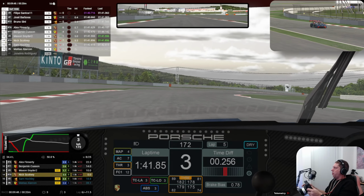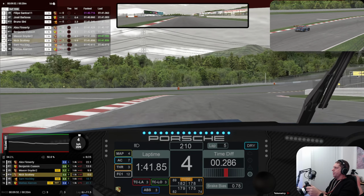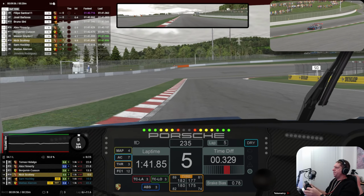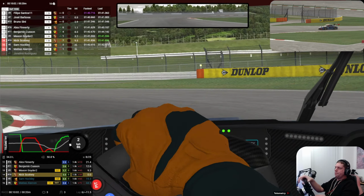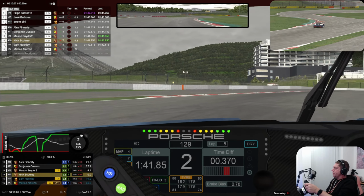Apologies that I'm not really talking much at the minute, guys. Where I was for a minute there on track. You've got 10 minutes left, 10 minutes to go. Nail every corner. Let's take whatever chances we can. All right, Nick, that's half distance. Fuel levels are fine.